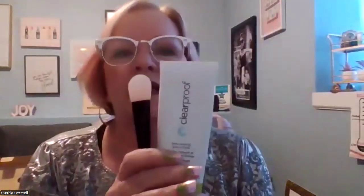So, okay, our charcoal mask. Now I'm holding two products and I'll tell you why in a minute. Our charcoal mask has rosemary, honeysuckle, navy bean, and charcoal. It has activated charcoal, and then it has kaolin and bentonite in it.